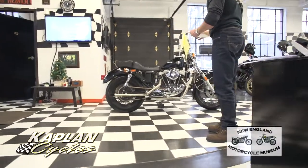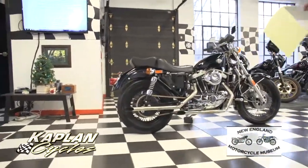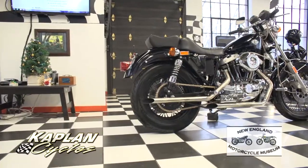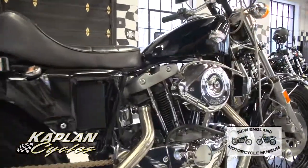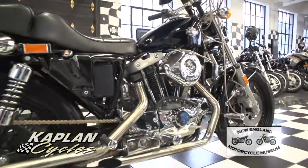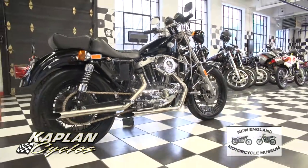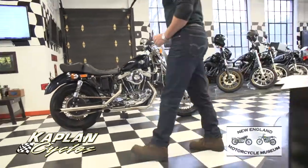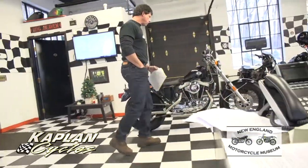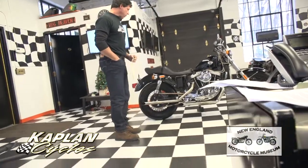So then of course the paint for the tank and the fenders. There is one little blemish on the paint job right here down at the bottom, nothing major, but it is there. I wanted to point that out. It's a little beauty mark. This isn't a $2,000 paint job. This is a paint job we did in-house, but it looks gorgeous and very appropriate for the bike.